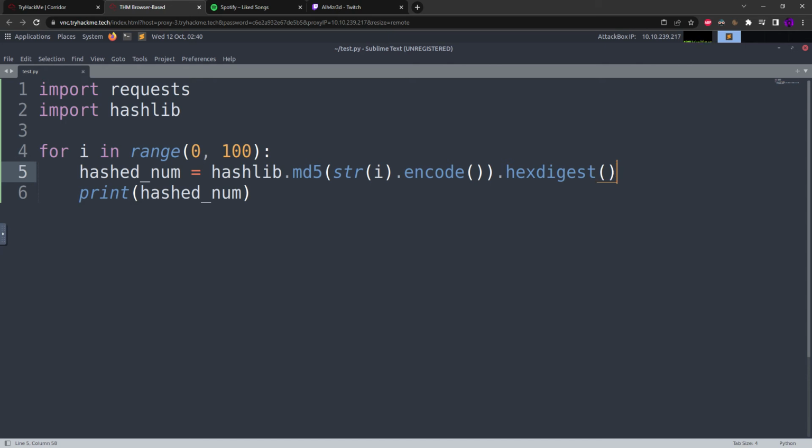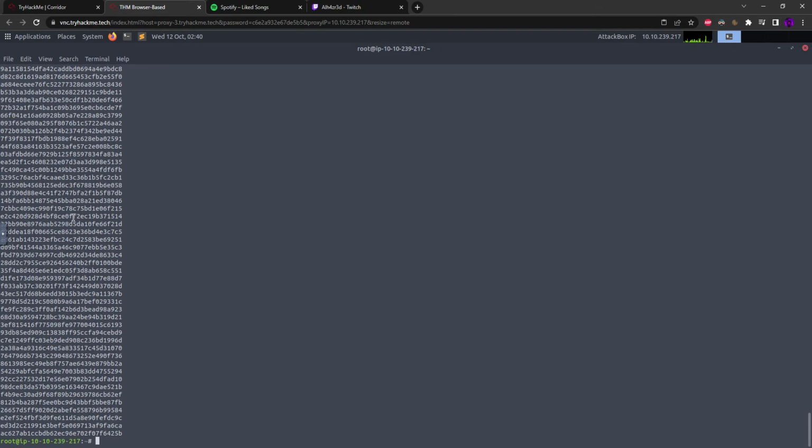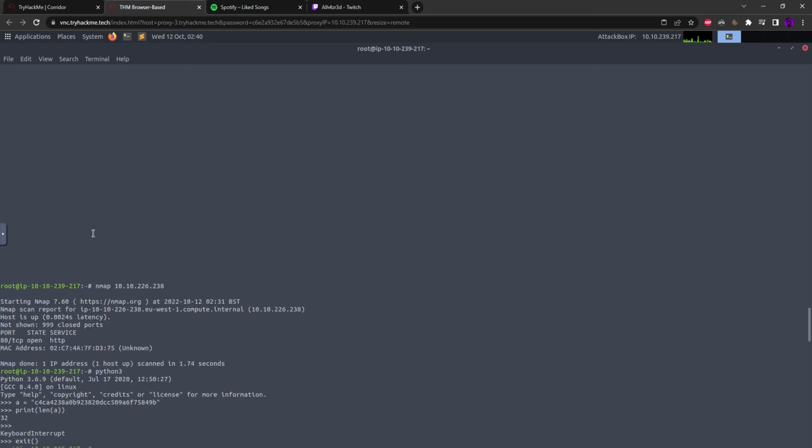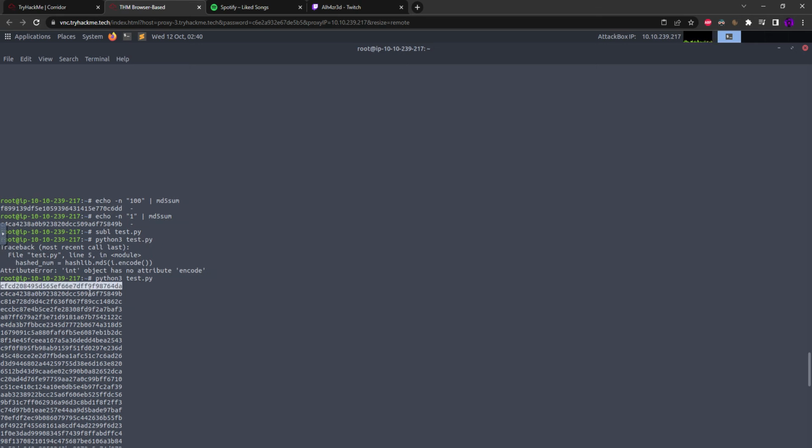This way it will work. It will give us the MD5 values. Yep. We just want to make sure that this is in fact the MD5 value of the number 1.